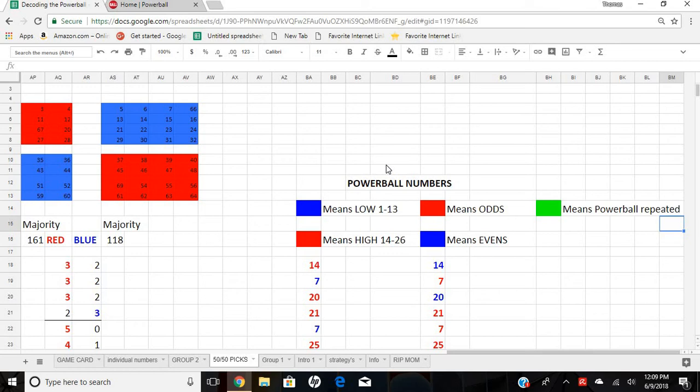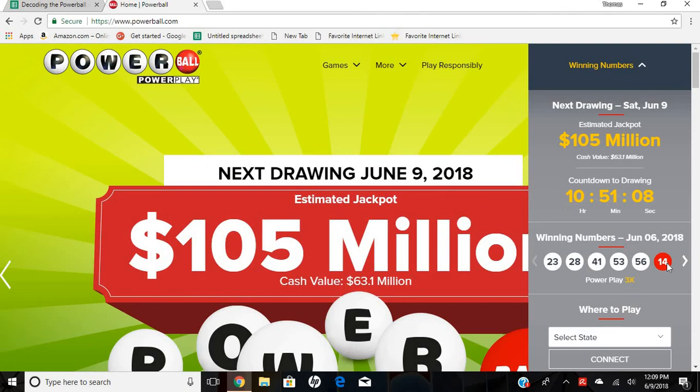Okay, so what you're looking at here is for the Powerball number itself. Okay, so as I go back to the Powerball homepage, this 14 is the red number. So this is what I'm keeping track of right here. If you don't know about the Powerball lottery, how it works is you have to get the 5 white balls correct, and you have to get the red ball correct. There's 69 white ball numbers total, and there's 26 red ball numbers total.